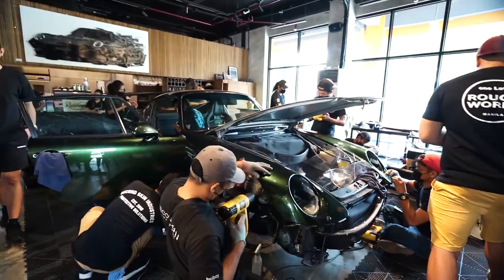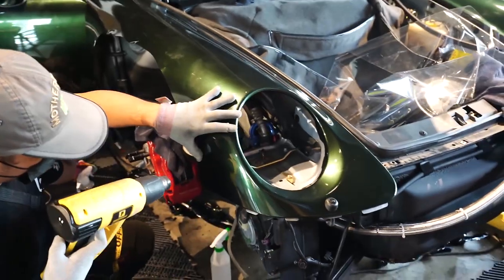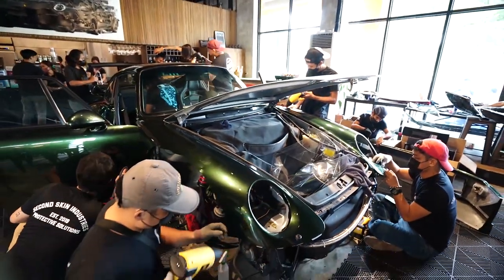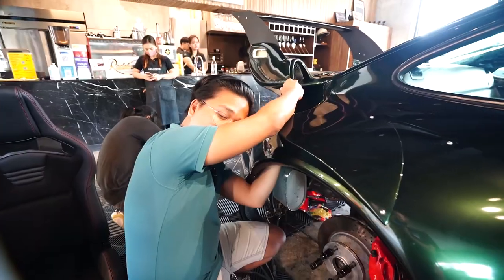So, anyway. Only the hood, and then we're gonna put back the panels, and then... Oh yeah, by the way, this is actually the same color as Archie's car. Midnight Metallic Green in Nozitec. Shout out Second Skin Industries. Check them out. So, big event, prestigious, and exclusive.